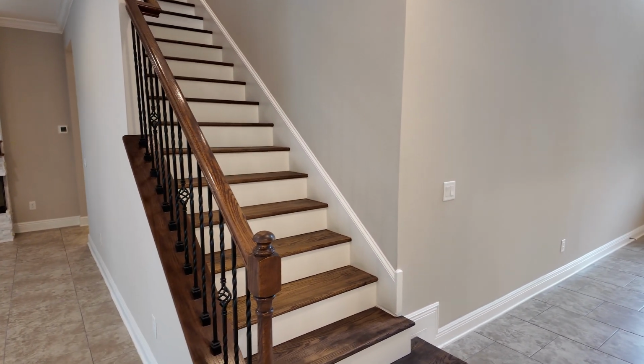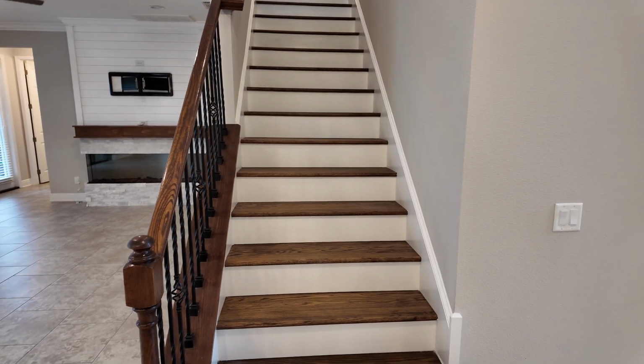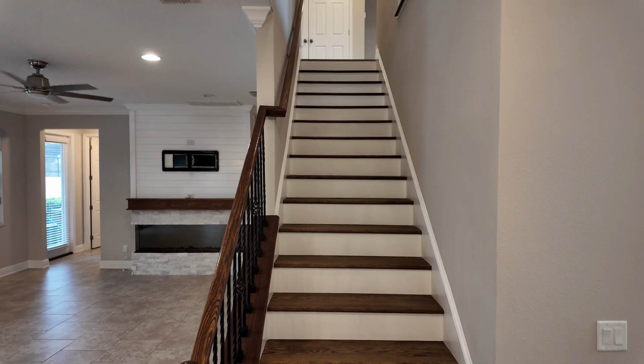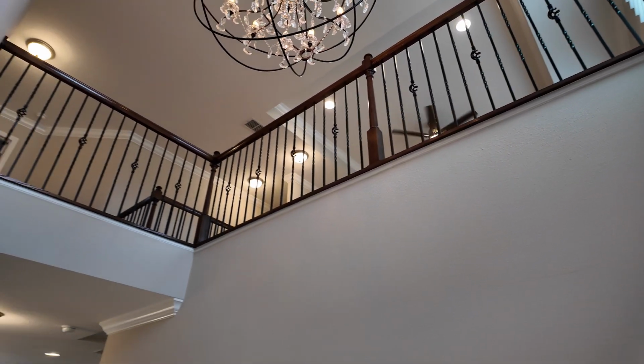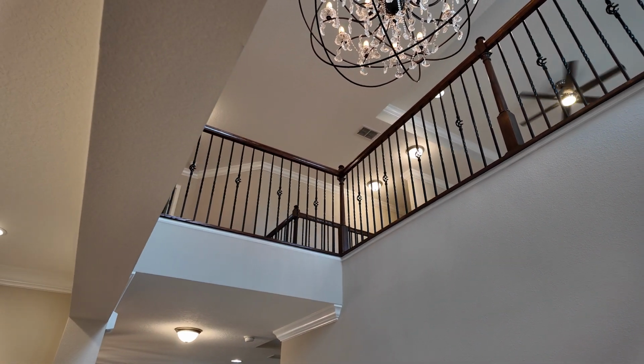Our cats really ripped it up, so we added all of this after we moved out, but we did the treads and the risers, and we also did them here. Angles aren't the best, but yes, we did them up here. So we did all the structural options that we possibly could.